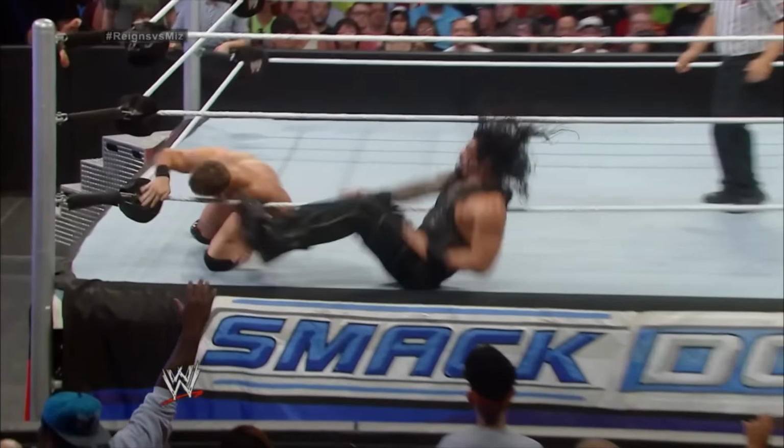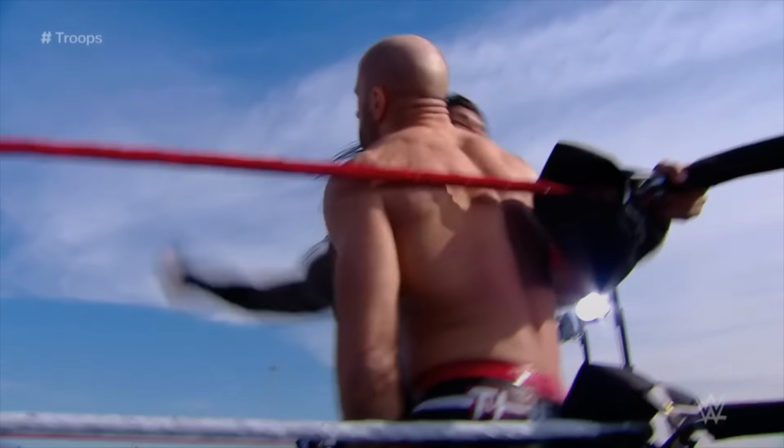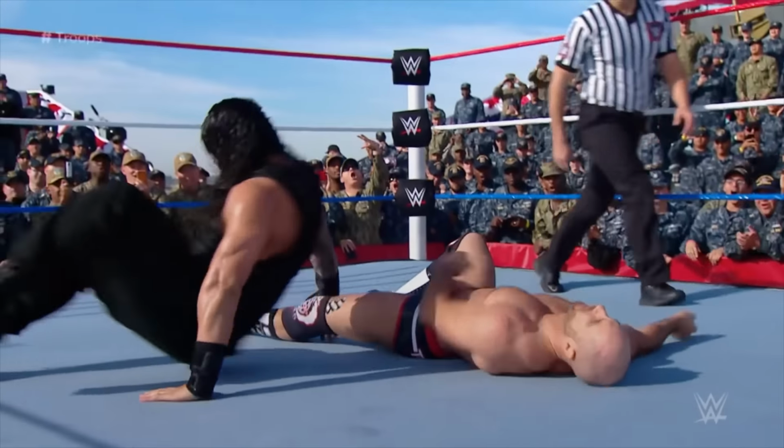At the money maker, get away now! No! And what he brings to the table. It has led to the success that Roman Reigns has had here in the WWE. Samoan drop!